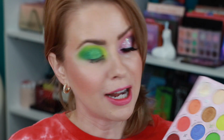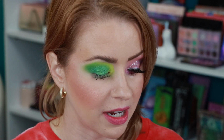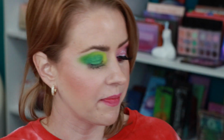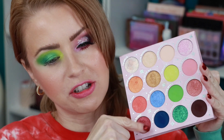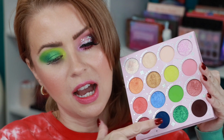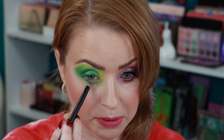Alright, so for the lower lash line, I don't really know what I want to do. There's two Super Shock shadows, a red and like a brown, goldish brown that I haven't used. It looks like it's the shade right here. I'm limited on matte shades, like these are really light. I'm thinking maybe just a combination of the green and blue. We could try that. Let me go in with the green first, this one, and then I'll go in with the blue. I'm using a Rephr 26. Same brush. Now I'm going in with the dark blue.